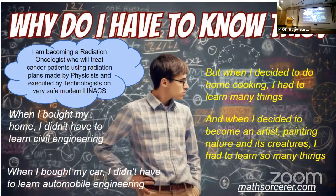So I'll take the last example of becoming an artist. Imagine all of you, budding radiation oncologists or practicing radiation oncologists, you all are artists. You can say, how are we artists?